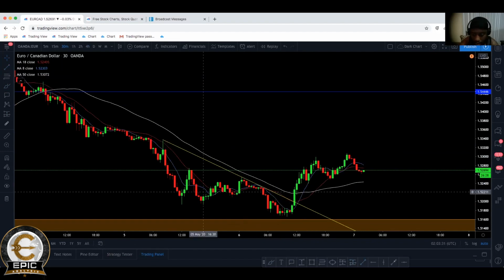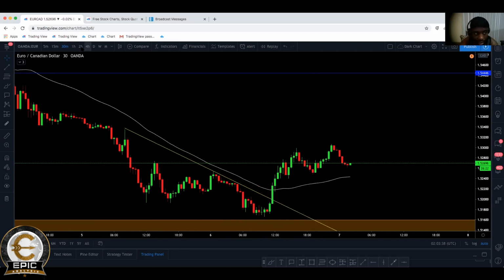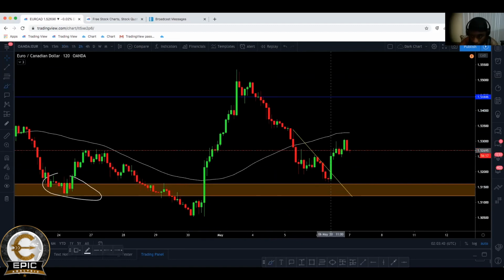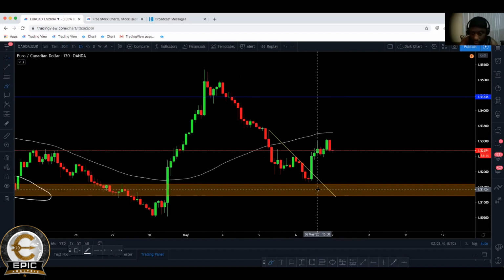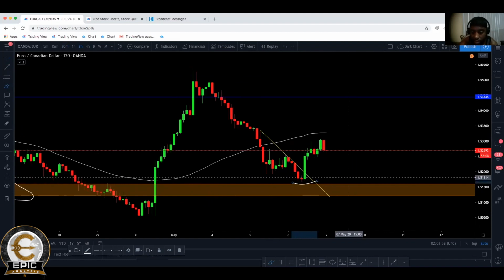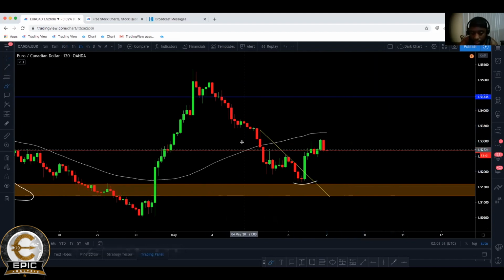Plus my blue is crossing over my red. That's something I use for confluence. And we had this nice level of support. So really, as long as price stays, and here on the 2 hour, you got a Morningstar reversal candlestick. All right. So I'm seeing all the signs of potential reversals. Okay. So as long as price stays below here or above here, then I will be looking for buys. But we could potentially see a deeper pullback before price makes another move to the upside.